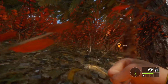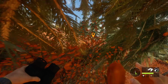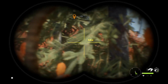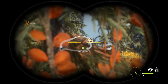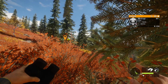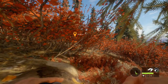We're getting down to about 110. I think we're gonna pop up and try and take a little peek here. Yeah, they're still there. It looks like I got so much brush. It'll be hard to see them unless I can get up to this next row of trees. Try that.